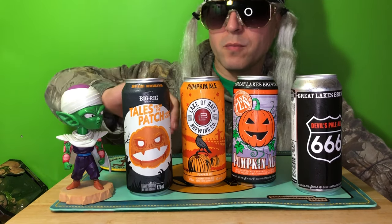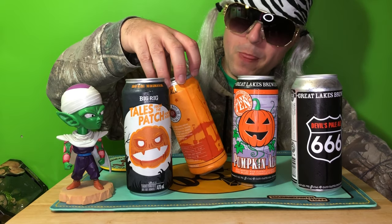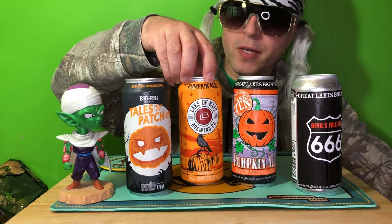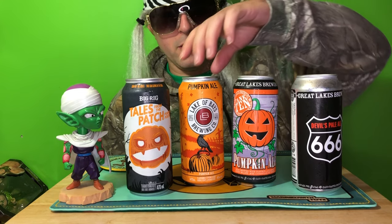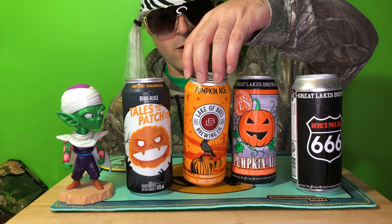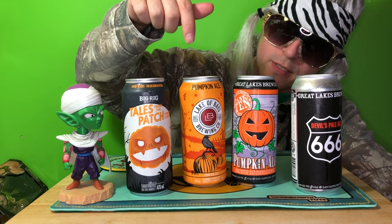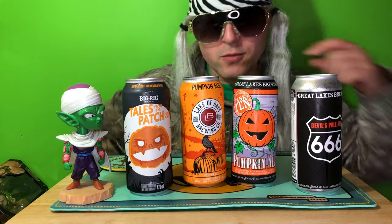Over here we got from Lake of Bays, this pumpkin ale. This follows the Lake of Bays artwork. So I was quick to notice that it was something different. I hadn't seen it before. This is their pumpkin ale, as I had stated before. What's really cool about this one, we got 6 on the Richter scale. You know me, I like those numbers.